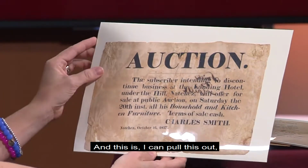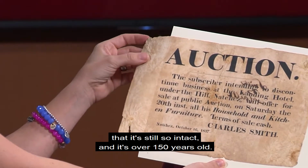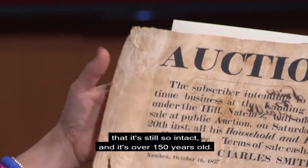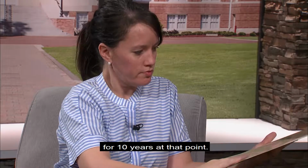And it's a beautiful location. And this is, I can pull this out and show the great quality of the paper, that it's still so intact, and it's over 150 years old. It's still early printing in Mississippi, because Mississippi had only been a state for 10 years at that point.